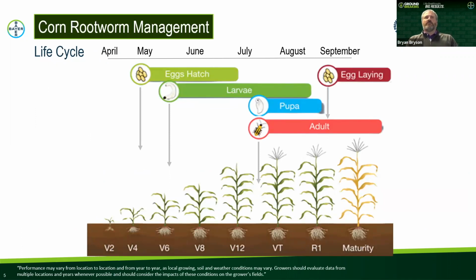Here we can see the insect's life cycle overlaid onto the corn growing season. So we've got the months at the top and the corn stages at the bottom. With eggs hatching in that May to June, early June, late May timeframe, or around that before stage of corn, the pest is well positioned to feed on the roots of those young corn plants. Root feeding continues through the summer until the rootworm reaches the adult stage, as we can see, right around that VT timing.